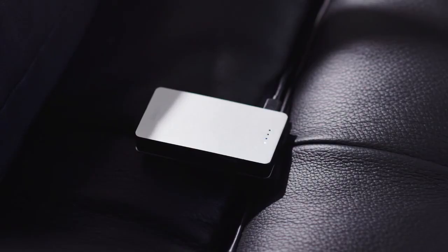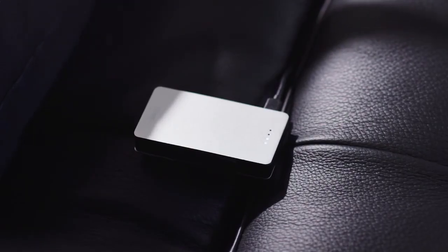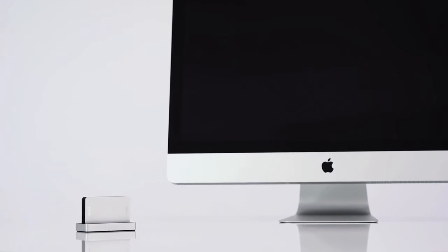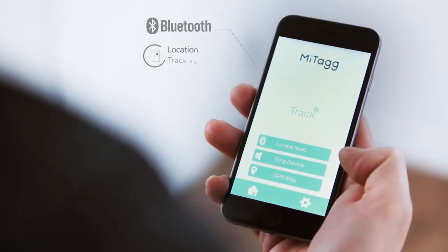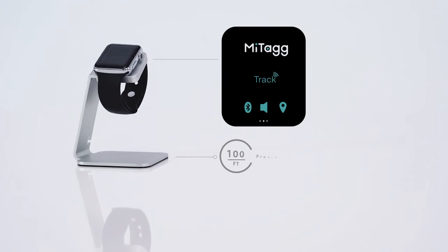It can charge up with your computer or use the NuKey portable docking station. Don't worry, you won't lose your NuKey. Use the MyTag app for locating it.